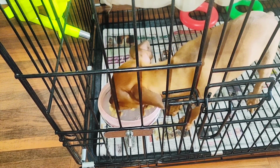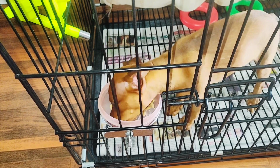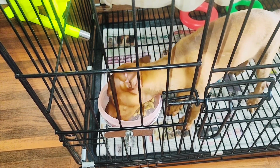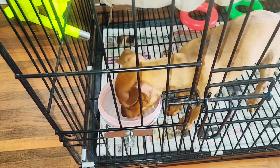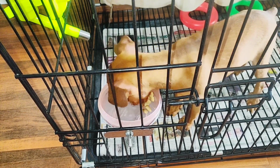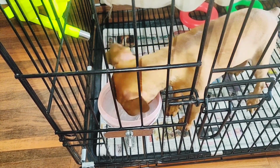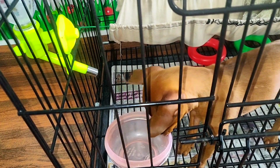And also, please be advised, while you are feeding your puppy, that's a good time for you to train your puppy with simple commands like sit, wait. This is the best time you can train your puppy, because when they're hungry, they tend to listen to you. So you can make use of this time to train them, either in English or in your regional language as well. Here, my puppy is trained both in English as well as in Tamil.